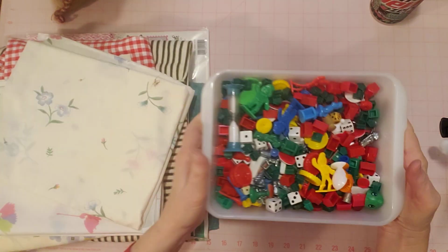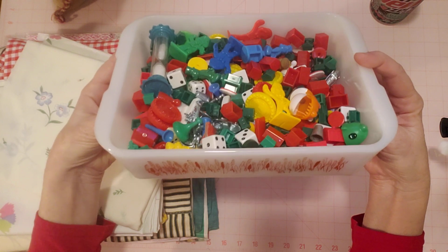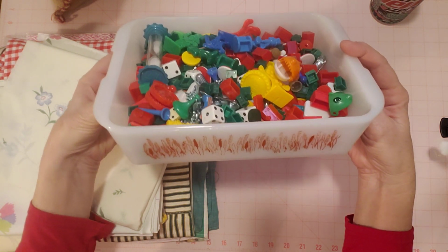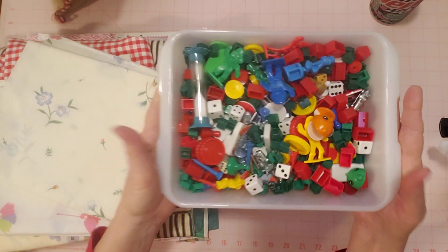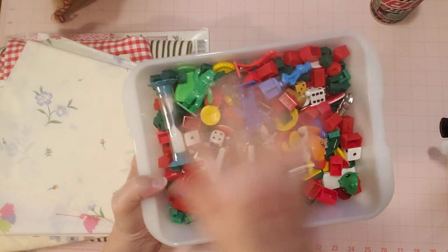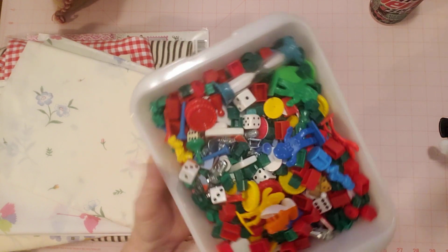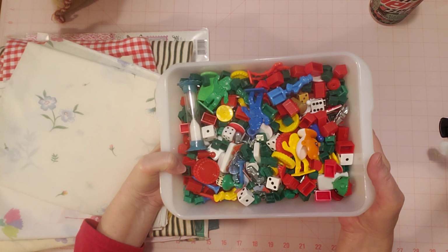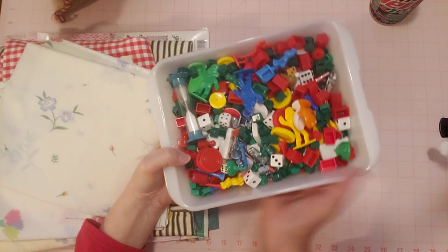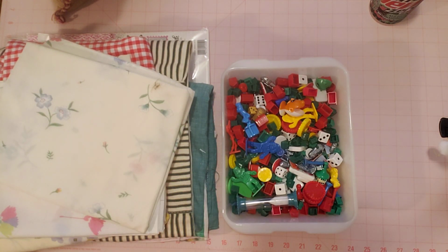Oh, this is my own dish that I put these in, a little Fire King or something, a little dish I have. Can you see my pattern here? You probably can't see it. I don't want to tip it because I don't want to dump everything out, but I put these game pieces in here to be able to show you the game pieces that I've collected from thrift stores. I think it started with the Monopoly pieces and then it grew from there. I was going to put the Monopoly pieces in my shop by themselves, because there are too many in here for me to do anything with.